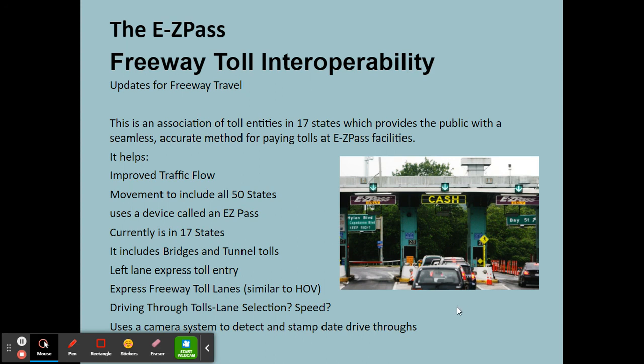It was overwhelming. And I think you can still find this, although I'm not sure, at airports. You can still find cash lanes, I think, even at JFK. However, you can also find Easy Pass lanes at all airports in New York State, and probably in most of the 17 different states that use Easy Pass.